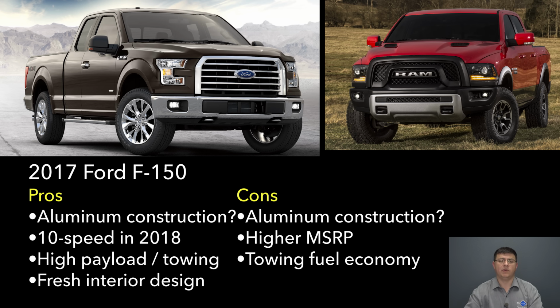I'm sure you've all seen the commercials out there with people dropping things into the bed of the F-150 and it poking holes through the aluminum bed. I think those commercials are a little unrealistic, and many shoppers out there will put a heavy-duty bed liner in their F-150, which should really mitigate some of those concerns. However, the concerns are not entirely without merit. Aluminum is not going to be quite as durable in some situations as steel.